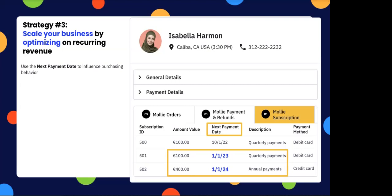Now, I want to highlight the next payment date field because this date allows us to understand when the next time the customer will be purchasing their subscription with you. So we can actually influence the purchasing behavior before the next payment date arrives. And that is where the magic is, with leveraging this data and automating the communications to drive that behavior.